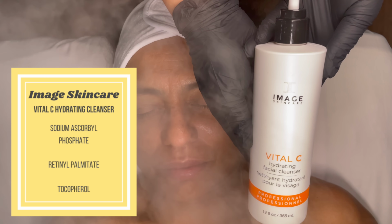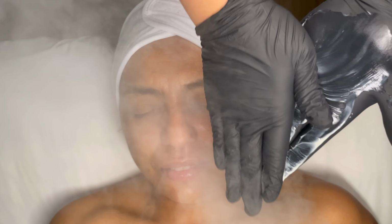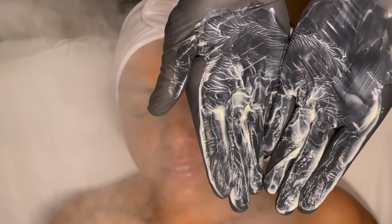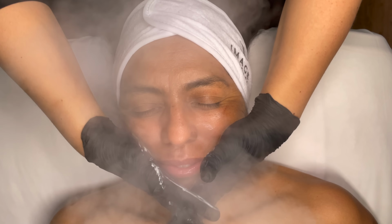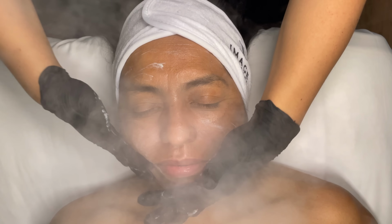For the first cleanse, I am using the Image Vital C Hydrating Facial Cleanser. This creamy hydrating cleanser gently removes makeup and impurities while quenching skin with essential daily vitamins and antioxidants.